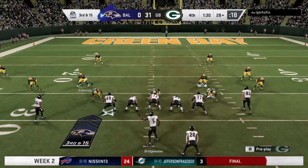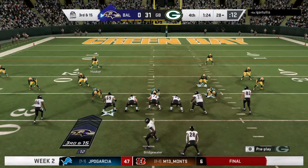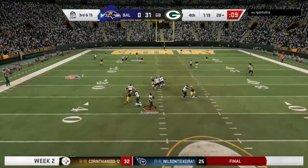Right there, 56. Hey, let's get in them holes. Mike's 56. Mike's 56. Woo-hoo. Mike 56. 56. Third and long for Bridgewater.